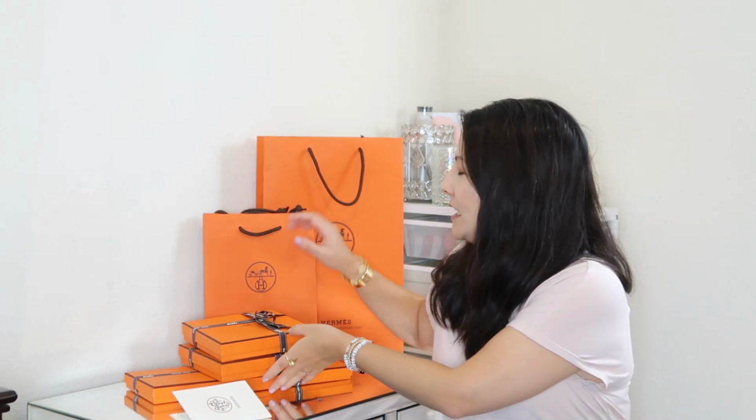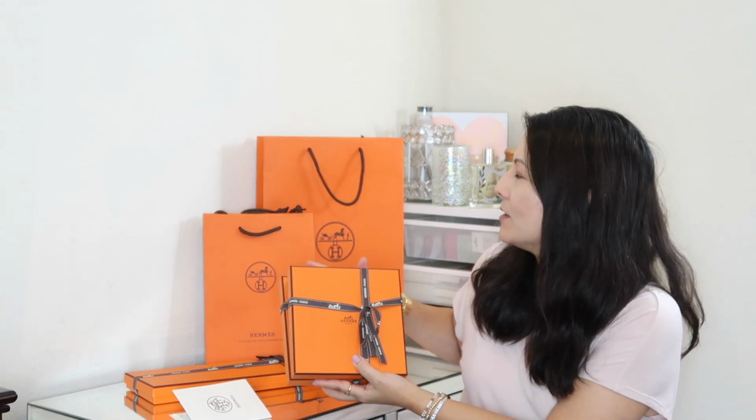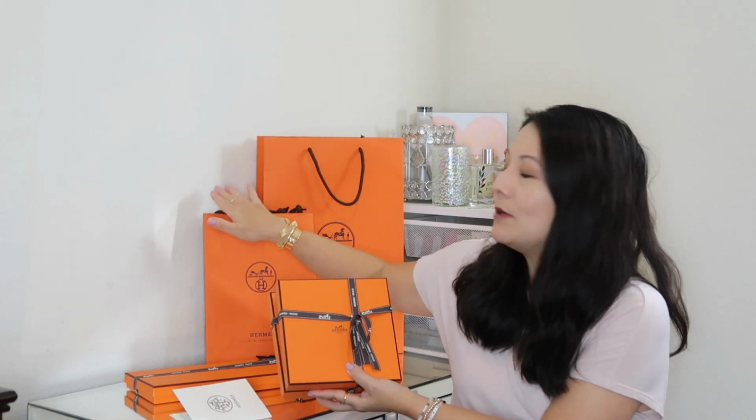So the gifts really are these two little boxes here, and my sales associate was nice enough to give me two extra little gift bags so I can put one in each. Because these are gifts, I'm not going to unbox them here.